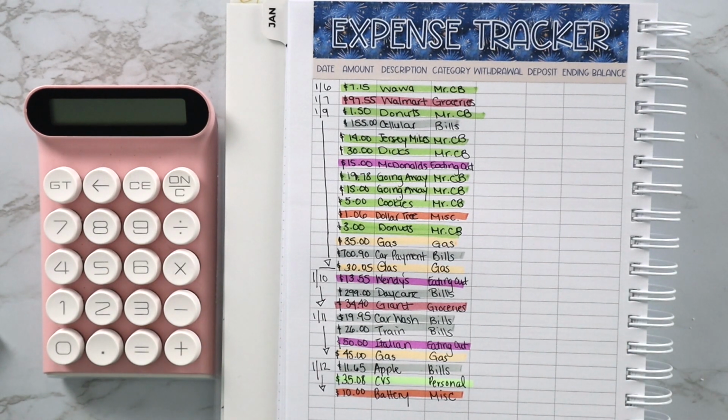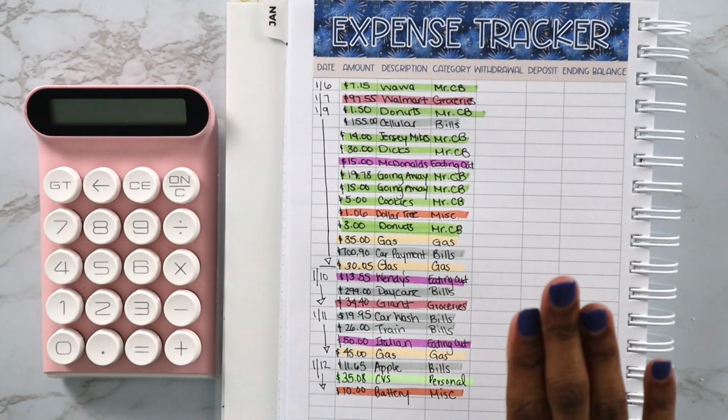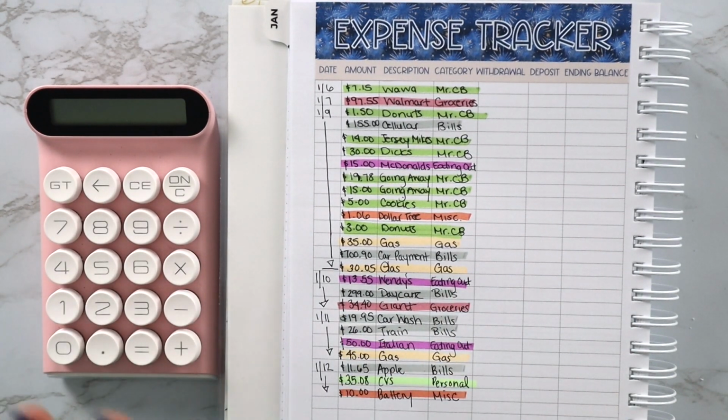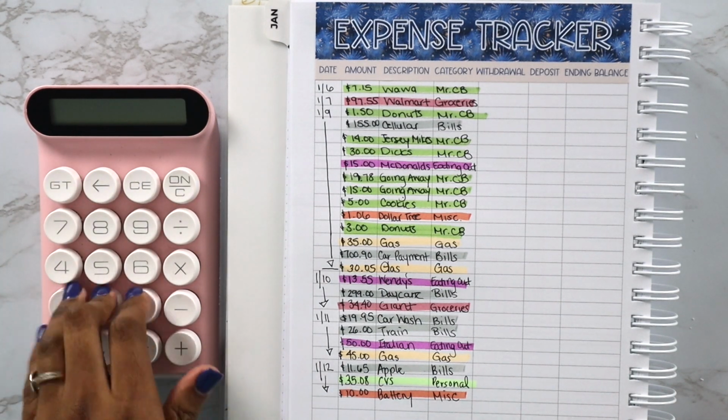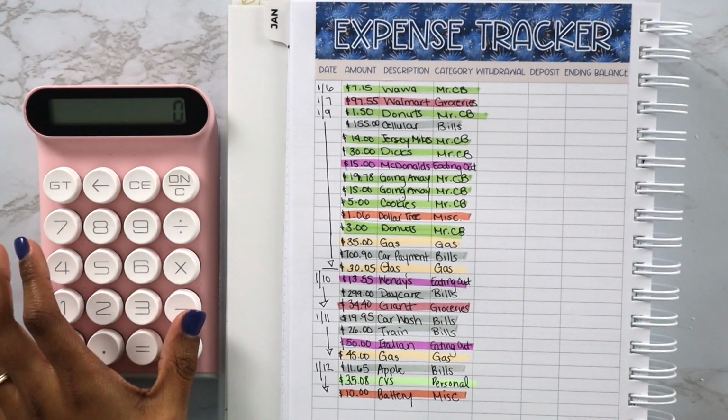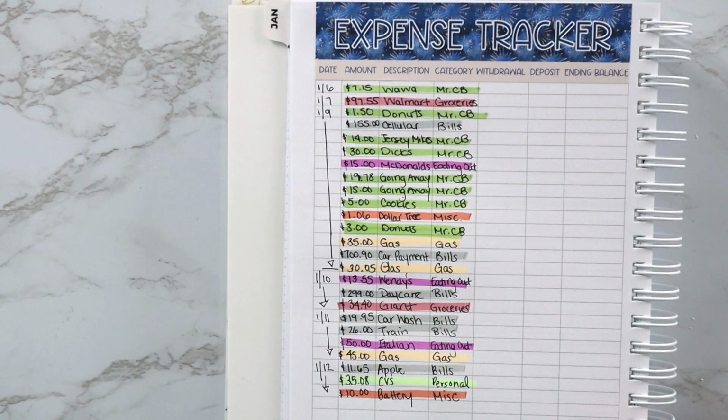So what I'm going to do now is use all of my colors and then figure out how much we spent in these categories for the week, which I've already done in Excel because y'all know the calculator and I have a love-hate relationship. I love it because it adds up my numbers, but I hate it because if you mess up one thing, which I normally do, then all your numbers are wrong and it doesn't work out. So I've already done it on the Excel spreadsheet.